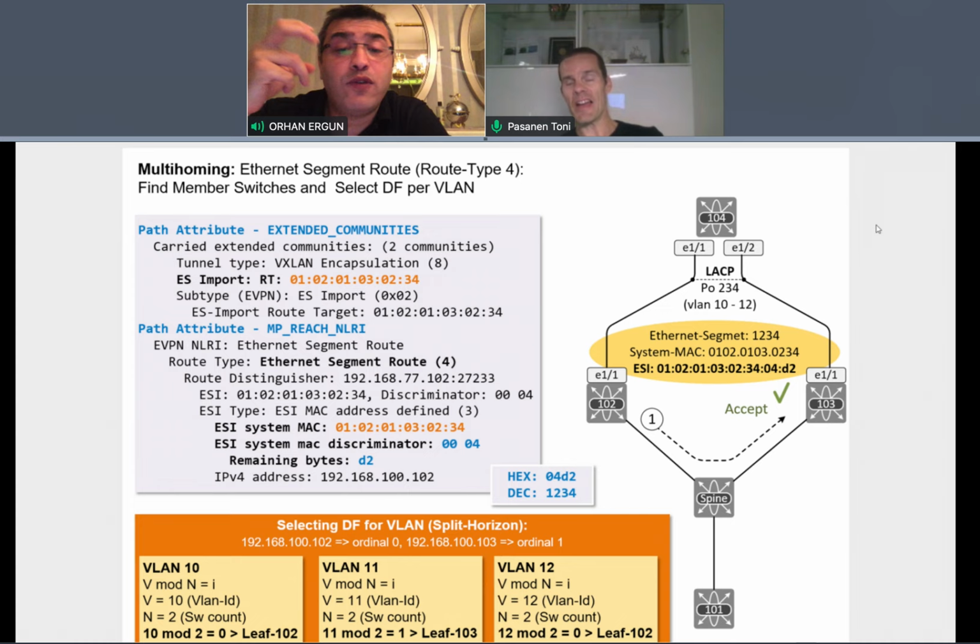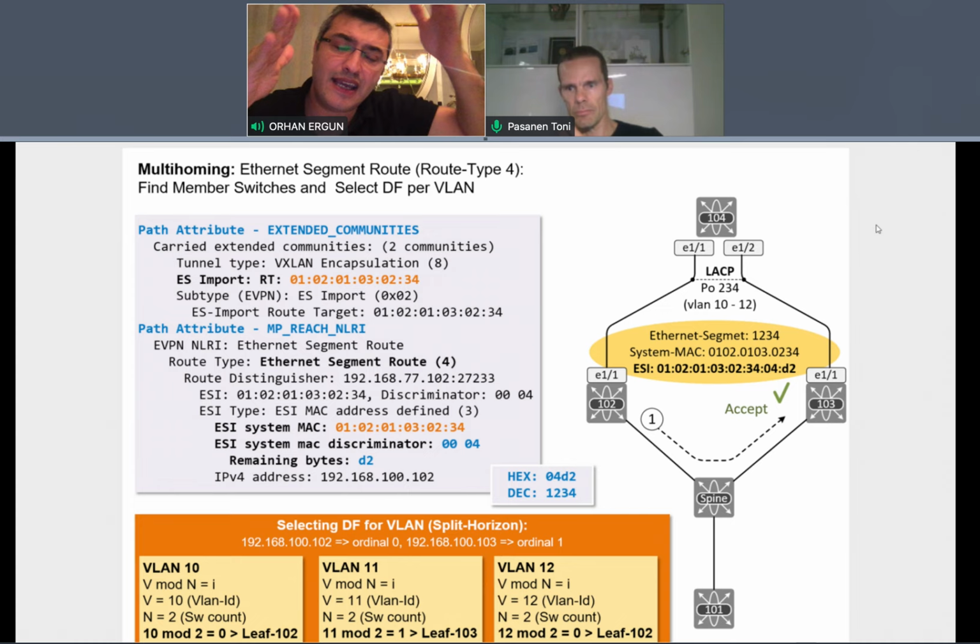For me now, what's maybe not 100% clear, let's walk through again. The type 4 route I am sending in EVPN, is this all the time I am sending it? Because how will I know that I am attached to a segment which someone else is also attached to, so I may not know. That's why type 4 also should be there, right? All the time. Yeah.